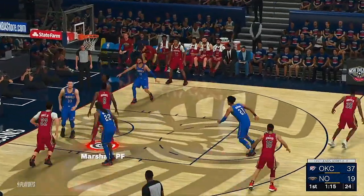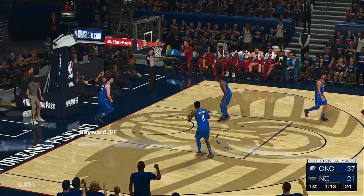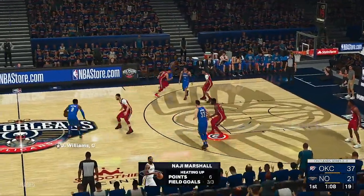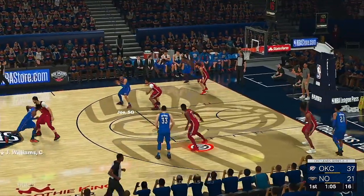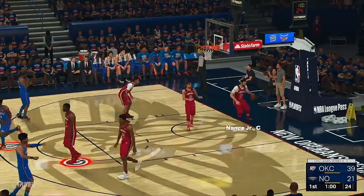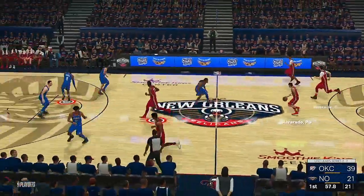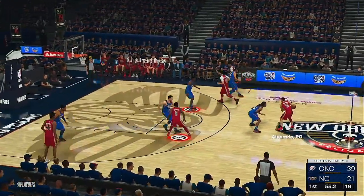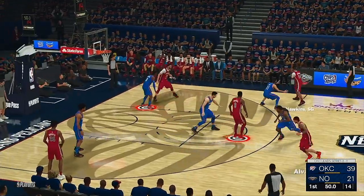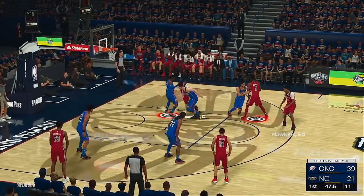Here's Marshall. Goes up and lays it nice and easy. Marshall's got his third basket of the night right there. And they've done well at taking advantage of some late defensive rotations and getting the ball in the paint. He's got a lot to do with the position that they're in. A very smart offensive performance tonight from him. Passes it to Hawkins. On the wing, Nance.